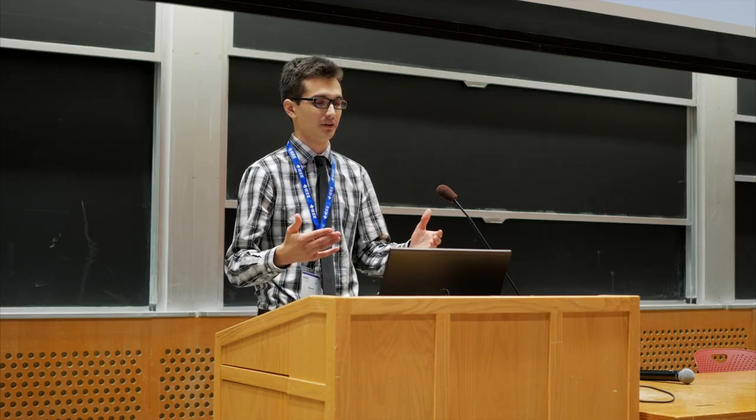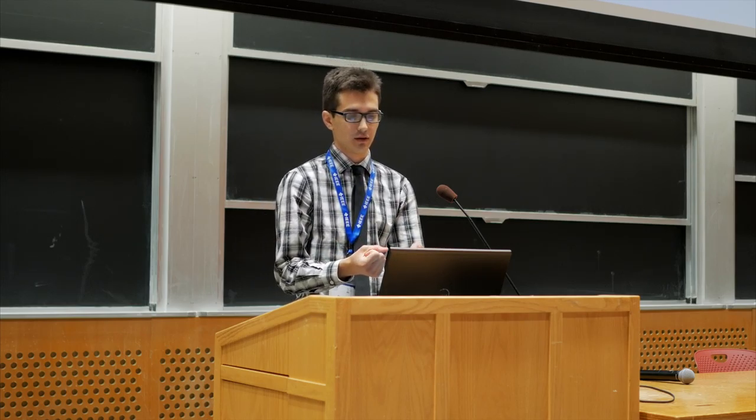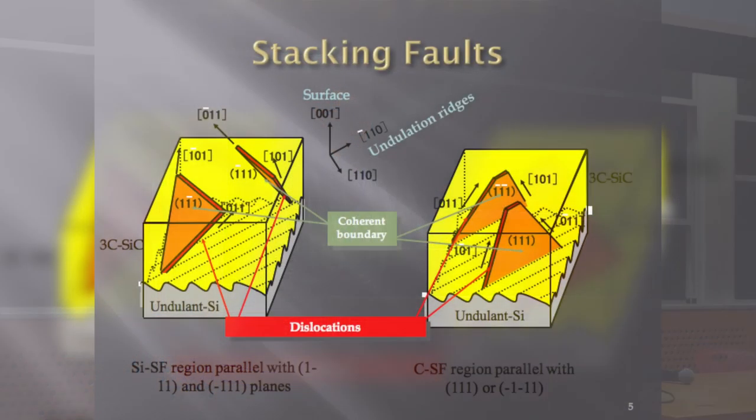So I've been throwing around the word stacking faults a lot, but it comes down to the first step of the growth of the material, that initial carbonization step, where you have the dislocation of atoms, the wrong placement of atoms along the silicon carbide pairs along the silicon surface. And then as that material is grown monolayer by monolayer, those dislocations form these planar defects called stacking faults, and they form along specific planes. I show these planes right here, where you have on one side the silicon terminated stacking faults and then the carbon terminated stacking faults.